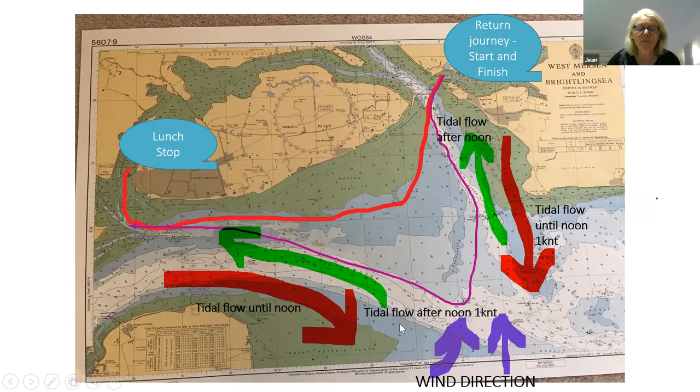So we're going to come this way, and we're going to stop here at West Mersey for lunch, and then we're going to make our way back again. So again, I've done some calculations and things in the background for you, and I've scribbled on the map. So you'll see there are two routes. There's a red one and there's a purple one. Can you see those? So the red one is for people who choose a boat that is less than a meter deep.